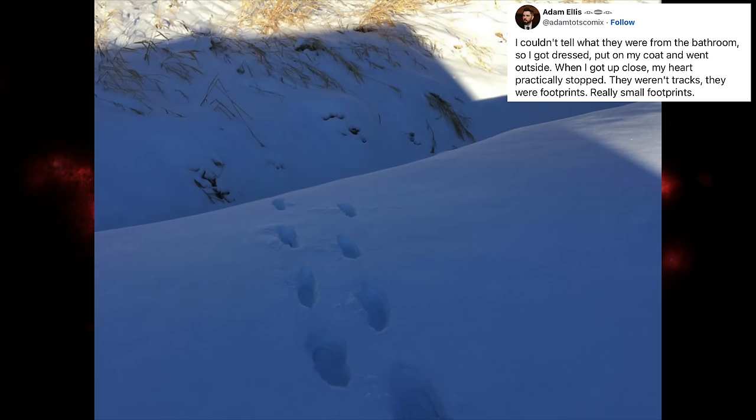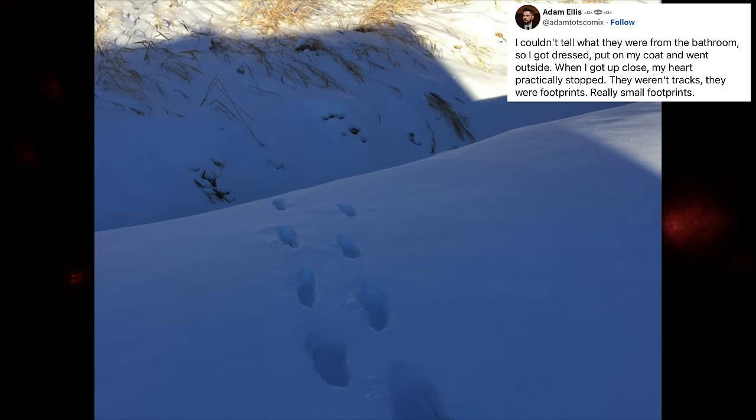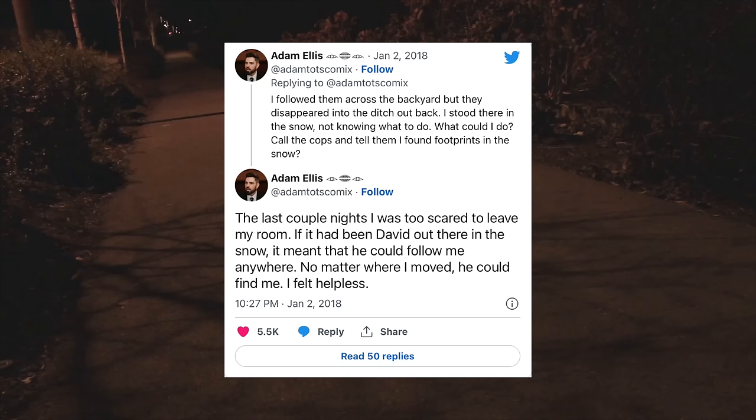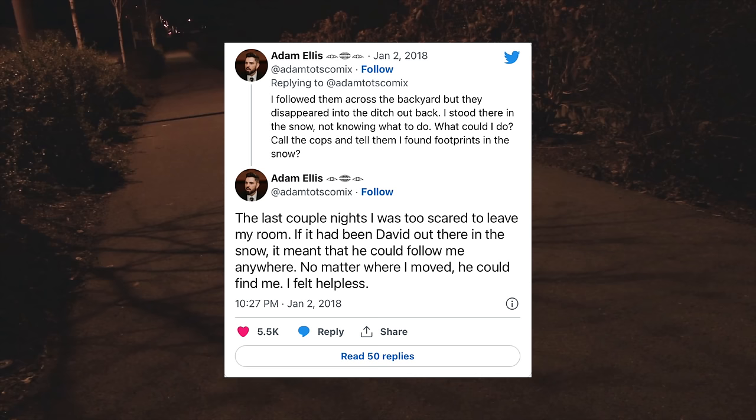I couldn't tell what they were from the bathroom, so I got dressed, put on my coat, and went outside. When I got up close, my heart practically stopped. They weren't tracks, they were footprints. Really small footprints. I followed them across the backyard, but they disappeared into the ditch out back. I stood there in the snow, not knowing what to do. What could I do? Call the cops and tell them I found footprints in the snow?